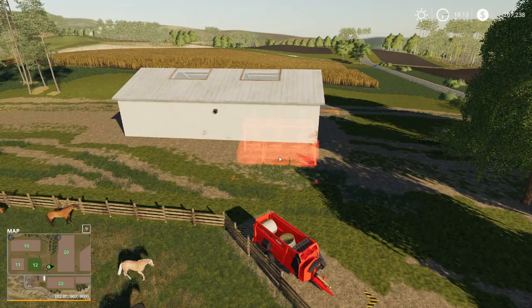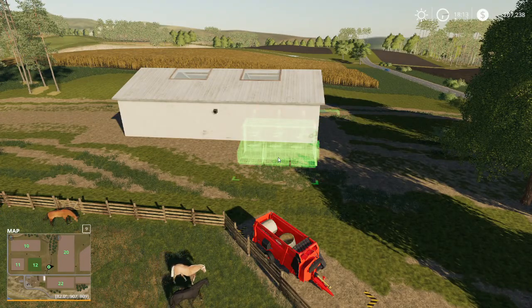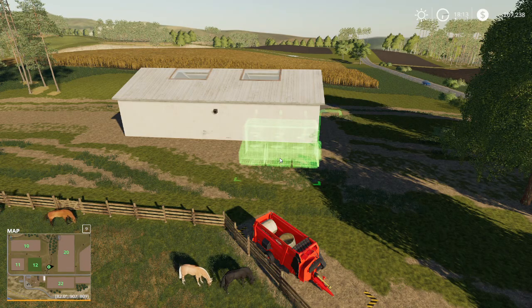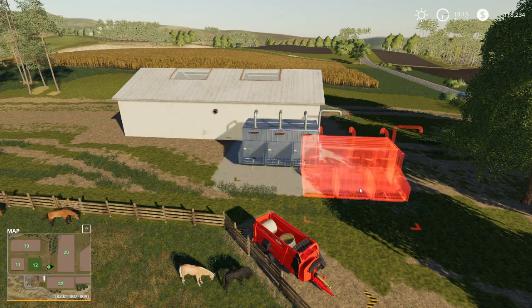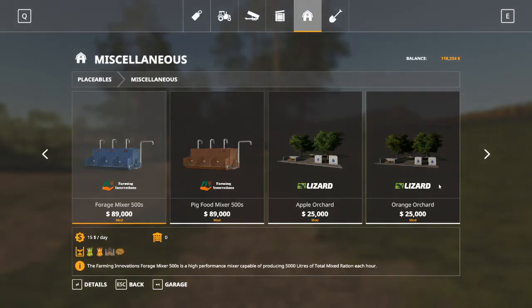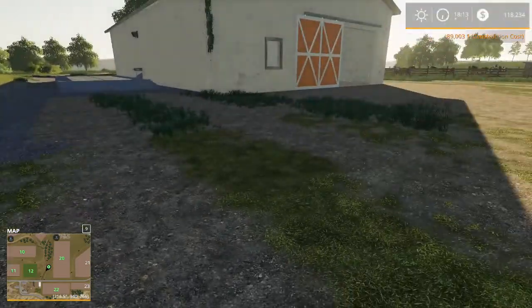Get this straightened up here. I want the spout so that it's beyond the edge so we can just pull up. Right there. Boom. Oh, now I'm going to have to repaint that. That's okay. Not a problem.